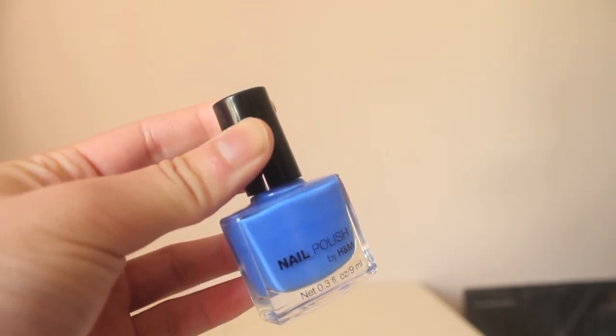So let's move on to the last nail polish. It's slightly different to the others because it's slightly darker, but it's still a really lovely bright colour which just looks lovely on the nails, and I just wear this one so much. And the shade is called Blue My Mind, and it's actually by H&M. This is one of their older packaging nail polishes. I know they've changed the packaging, but I believe they still sell this colour.